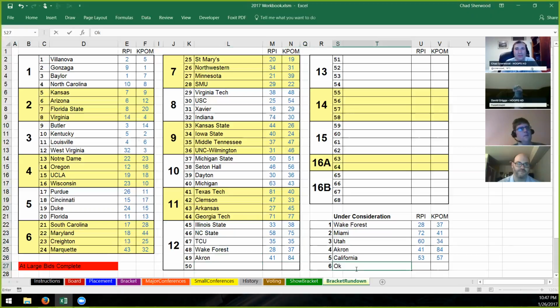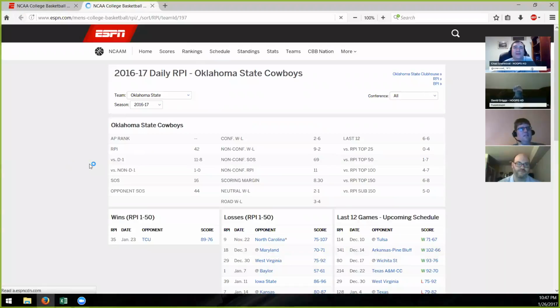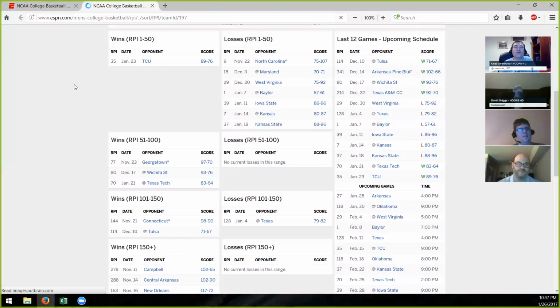One other team I want to throw out here that nobody mentioned tonight. What about Oklahoma State? I had them behind everybody else that we mentioned, but just ahead of New Mexico State. Let me pull up their profile here. Again, where are the wins? You at least have a decent non-conference strength of schedule there. You only have the one questionable loss at Texas, and they won at Wichita, who's right at our bubble. They won at Texas Tech, who we put in.